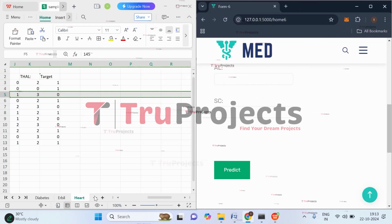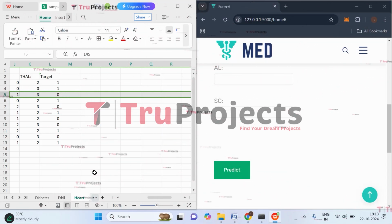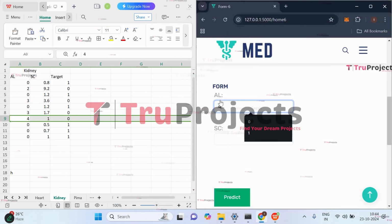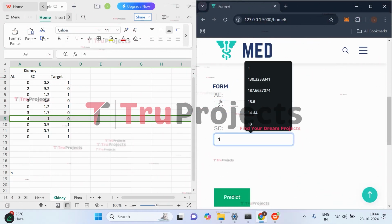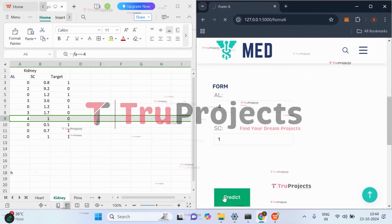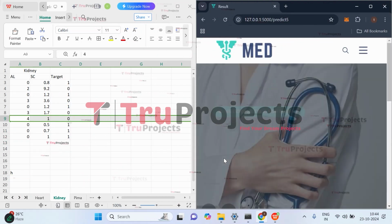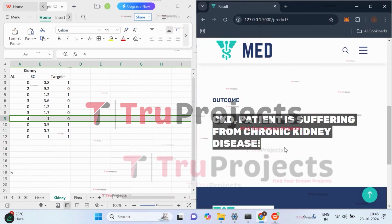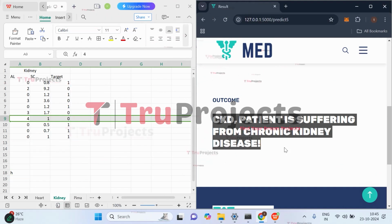Let's give these parameters. So this is the input. Let's try with this test case where AL value is 4 and SC value is 1. Now let's click on predict. Here we got the prediction that CKD, which means that the patient is suffering from chronic kidney disease.